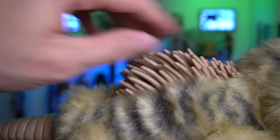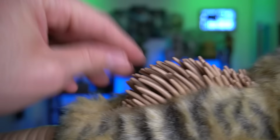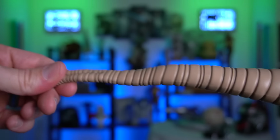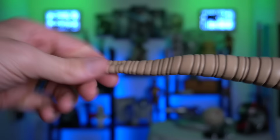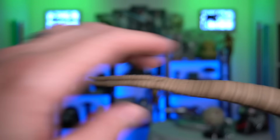The spines on its back are rubber. I would say very durable without kids yanking and trying to pull them out. I don't really see these going anywhere. Same material as the tail, which is pretty firm and rigid and actually separates at the very end. That's kind of morbid. Hey, look at that.